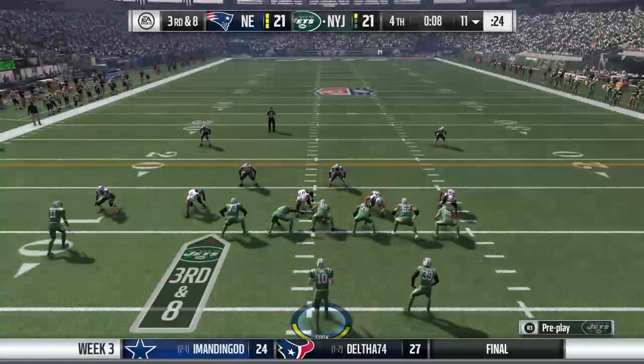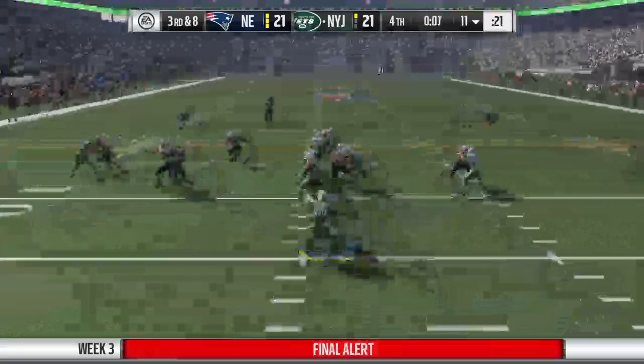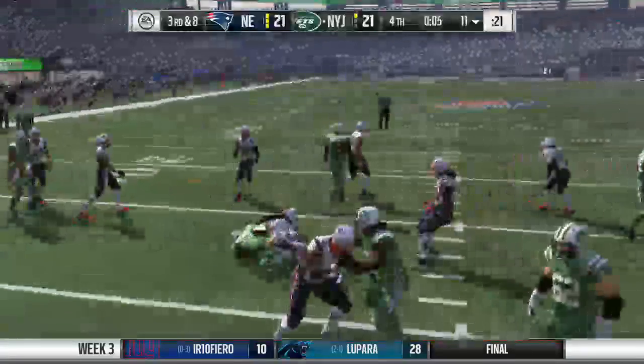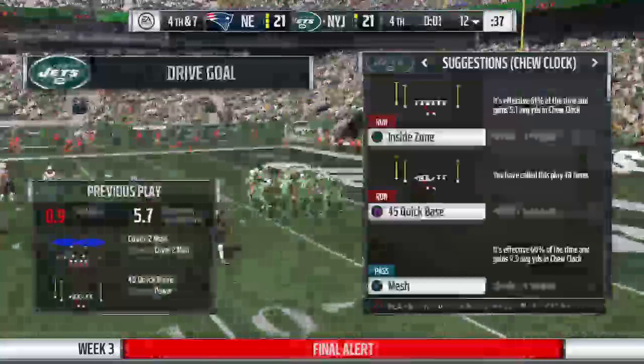A nickel back added defensively as they look to stop this 3rd and 8. They'll run it now out of the gun. Just a yard on the run there, and that's going to bring us to a 4th down.